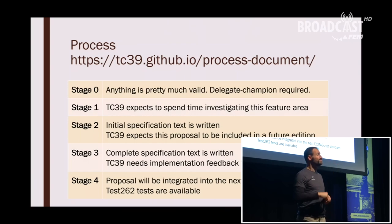Briefly, I have to mention the staging process, since you'll immediately get exposed to this. Stage zero: basically any proposal that a TC39 delegate dreams up is a valid stage zero proposal. The only requirement is there has to be a delegate champion. Stage one is TC39 saying, yep, seems like a problem, go ahead and spend some time figuring it out. At stage two is when you start to get some initial spec text. And here, TC39 is saying, yes, we think that this proposal, or something like it, will likely be included in a future edition of the standard.